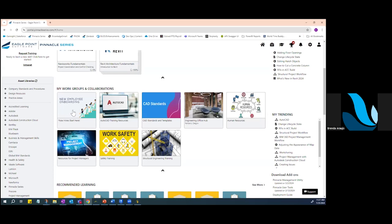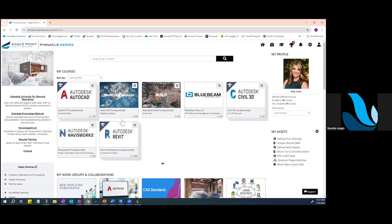Or maybe you have a specific training coming up and you don't want people searching or spending time digging through lots and lots of resources. Centralize that with a work group. They can quickly and easily access it. We also have the ability to embed some quick links over here on the left-hand side. So maybe you want to go ahead and navigate to your own LMS or your own intranet. We want to complement those other platforms, not compete them.